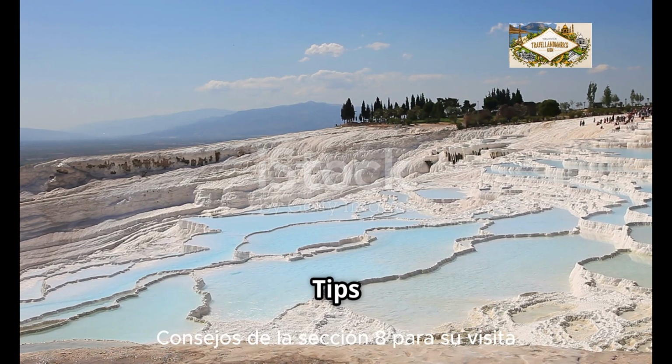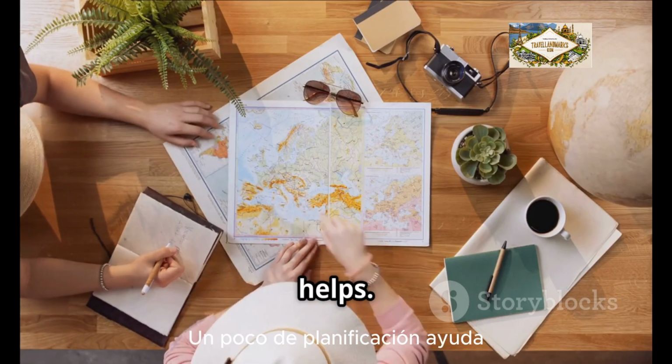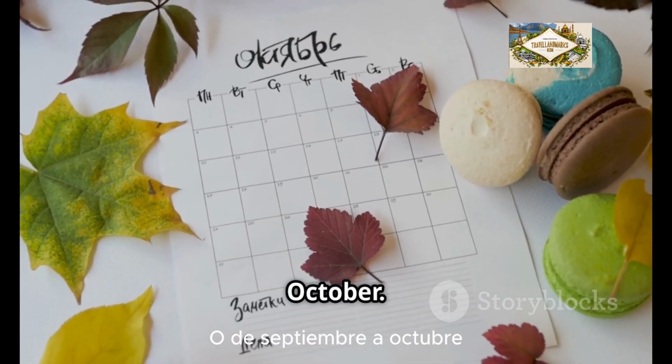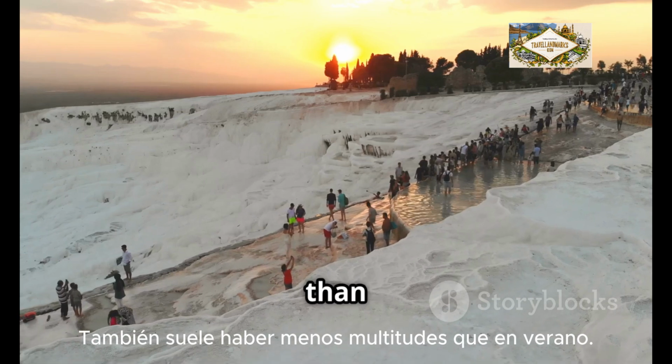Section 8. Tips for your visit. Making the most of Pamukkale. To really enjoy your trip to Pamukkale, a little planning helps. The best time to visit is usually spring or autumn. That is from April to May, or September to October. The weather during these months is pleasant. It is warm but not too hot. There are also usually fewer crowds than in summer.